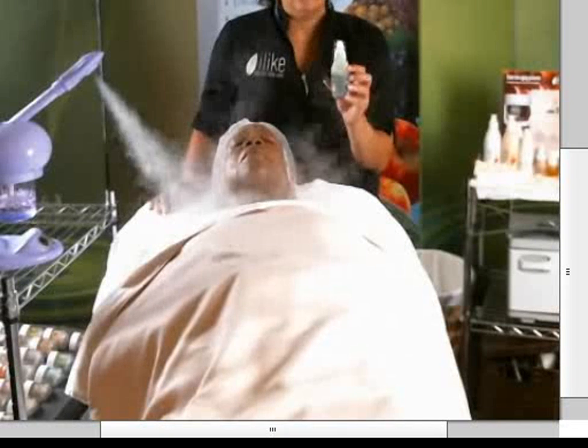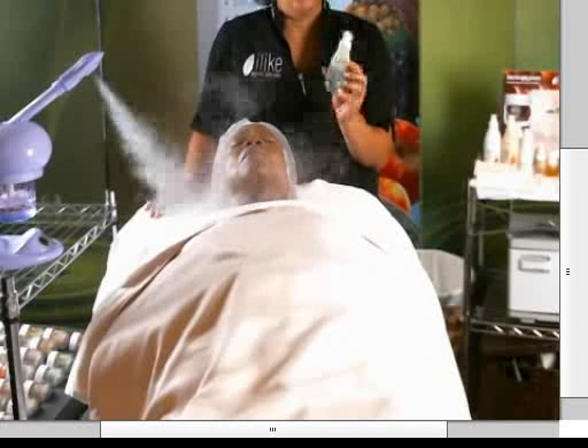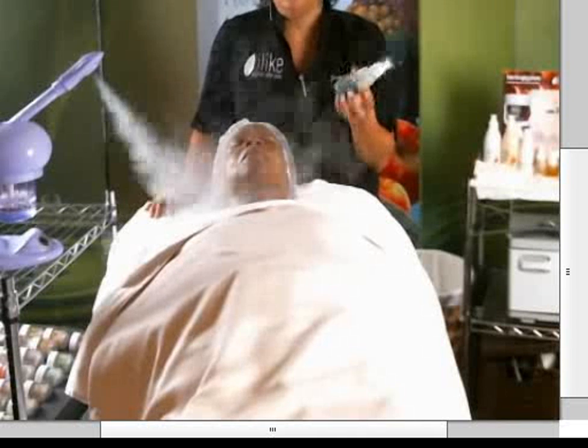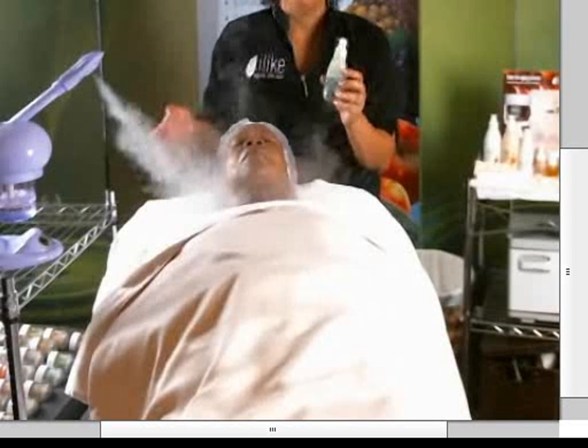And this can be added into your exfoliator, the polishing scrub, or into your gel mask. And you can pump about 1 to 3 pumps anywhere, depending on the level of stimulation that you want to create. I would start with a little and add more if you need it.